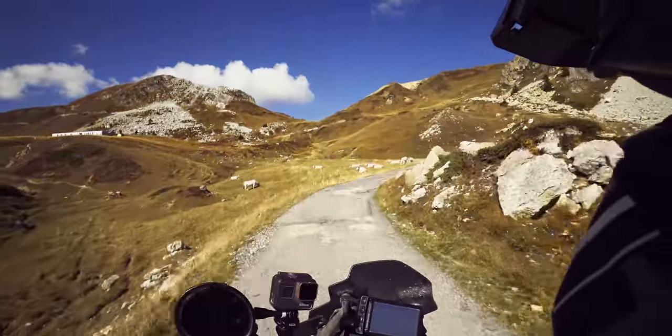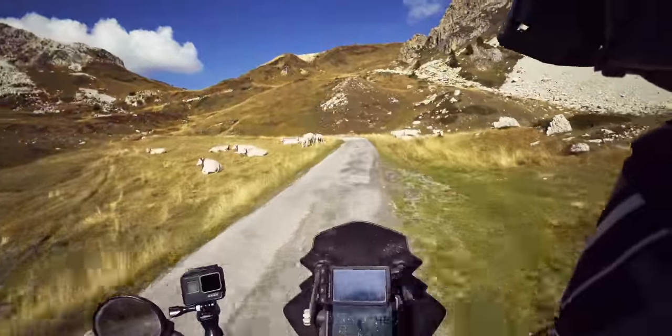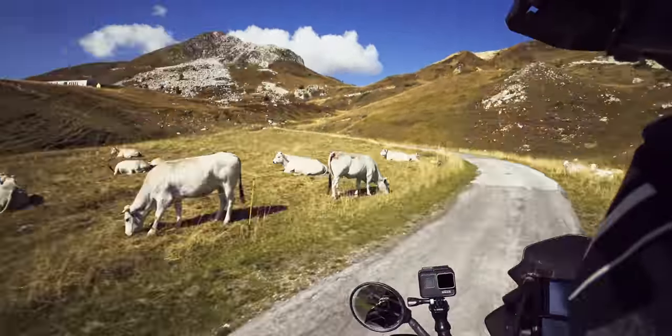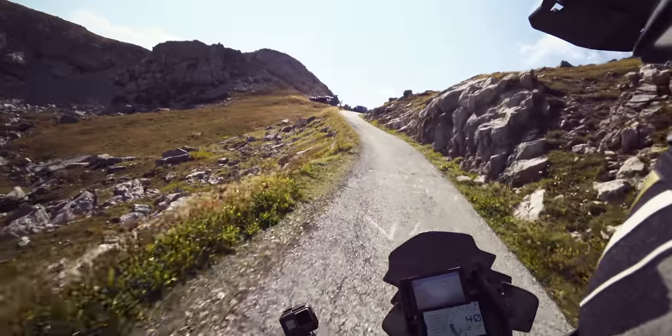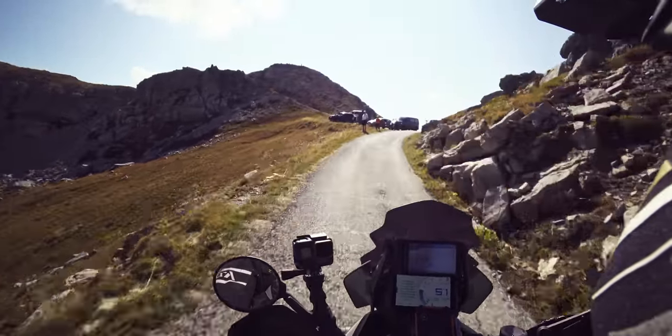Another thing that is hard to see here is that we are well over 2000 meters in elevation. At the very top of the pass, we reach an elevation just above 2400 meters.